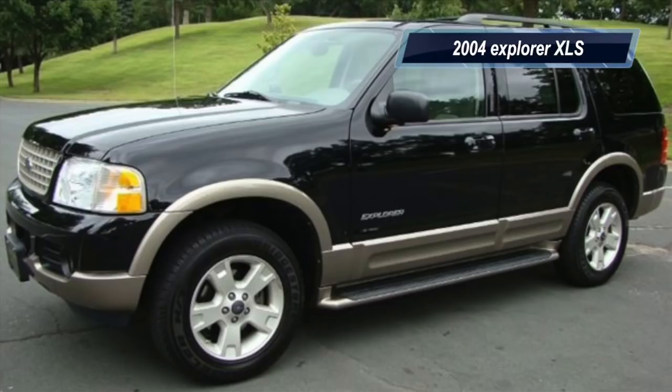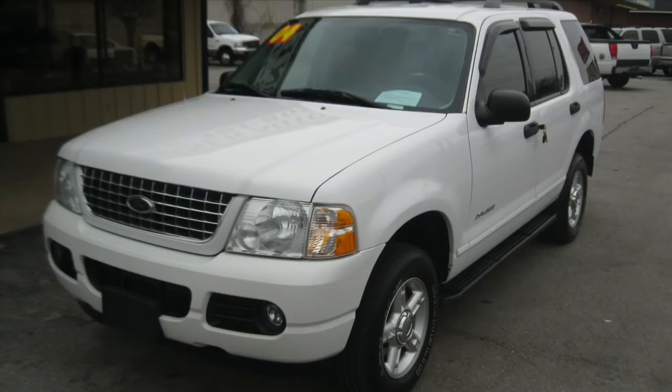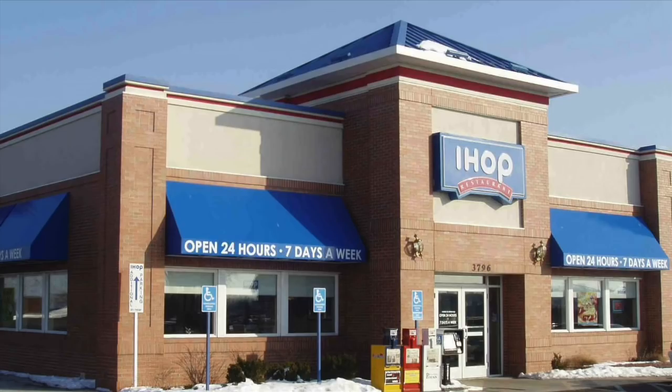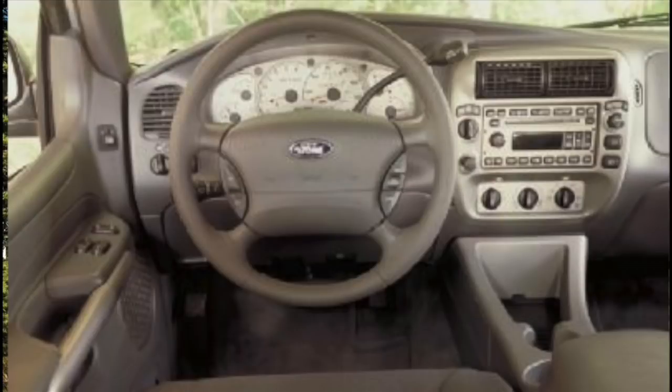Number 2. Next up, we have the 2004 Ford Explorer XLS. Kelley Blue Book has it listed at $4,994. Now, I know the Ford Explorer is like the IHOP of cars, meaning that it's a bland choice. But for the price, age, and modern amenities, it's a steal.